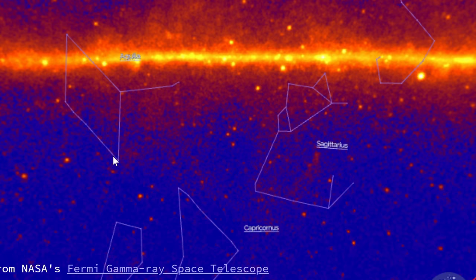So I'm sure most of you are aware of constellations. You know, you have your Sagittarius, Scorpius, Capricornus, and so on and so forth. But to NASA scientists, these are usually known as the optical constellations. Something that's only visible in the optical light.